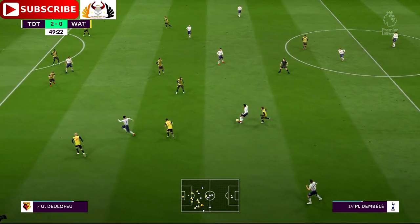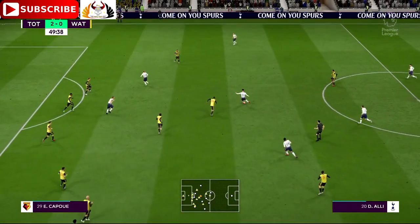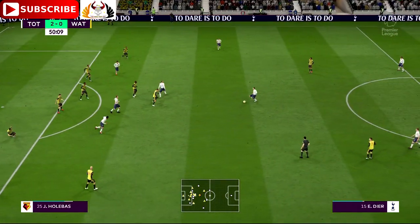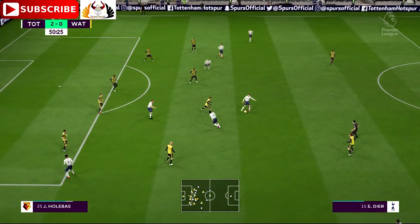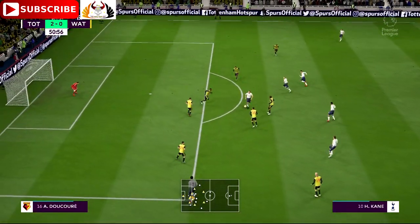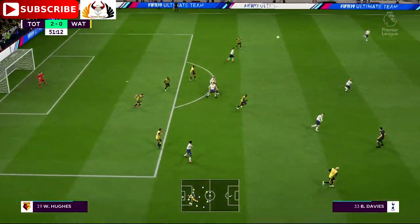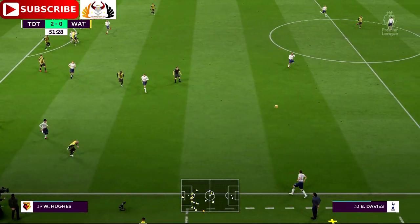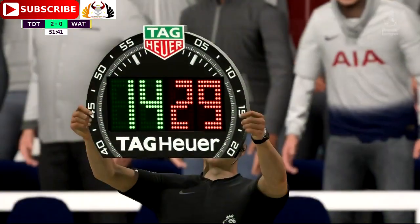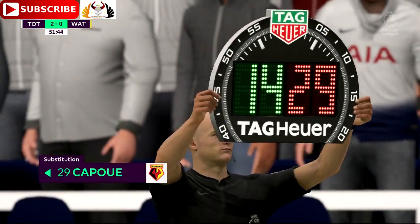Moussa Dembele. Eriksen. Here's Dier. Eriksen. A lot of defenders between them and the goal, but they've still got the ball. That's safely away. Throw for Tottenham. And the manager's decided for a change of personnel.